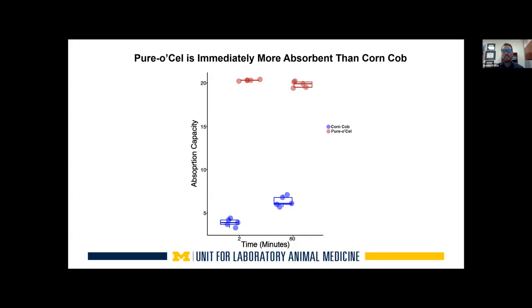Then we would strain it out and measure how much water was absorbed at 2 different time points. We did a 2-minute time point and a 60-minute time point. And what we call absorption capacity: basically 100% or all of the 20 mils of water was completely absorbed in the compressed paper bedding after 2 minutes, whereas only a few of the mils was absorbed in the corn cob bedding.